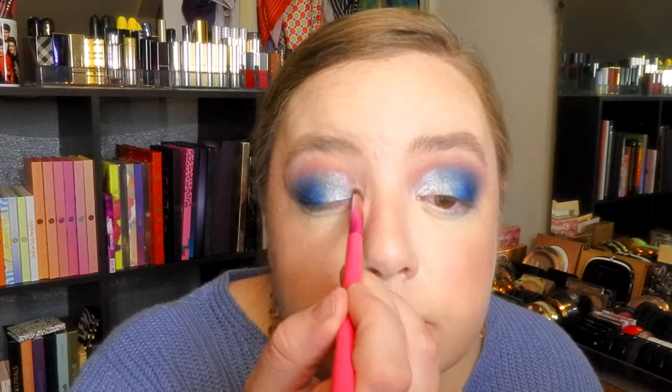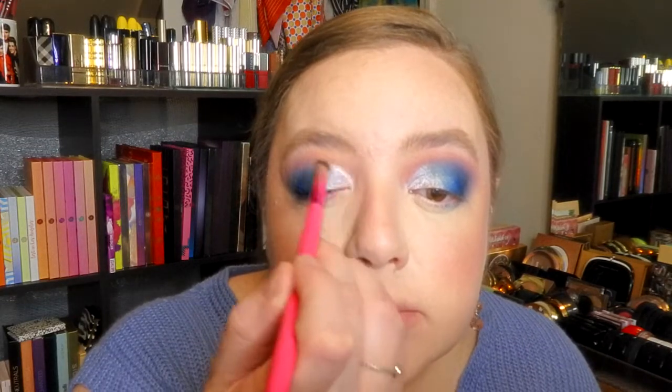This is coming off more white than I was thinking, so I might add some of this other one in here. Does it look pink at all? Not much. I might add some of this Gumdrop shade. Let me see. That's a little bit more what I was thinking.